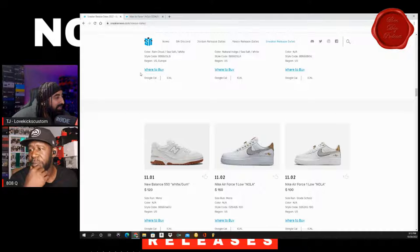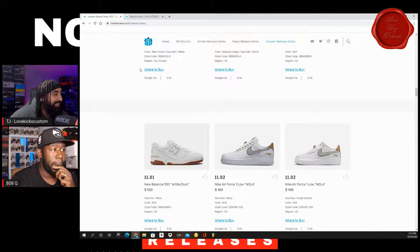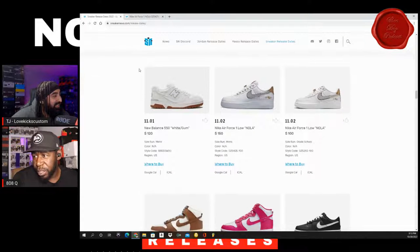What's the price on that NOLA? It is $150. Yo, bro, I'm not even joking. I might actually go in for that. That's actually dope. That's a dope sneaker. I wish they'd do a black version.